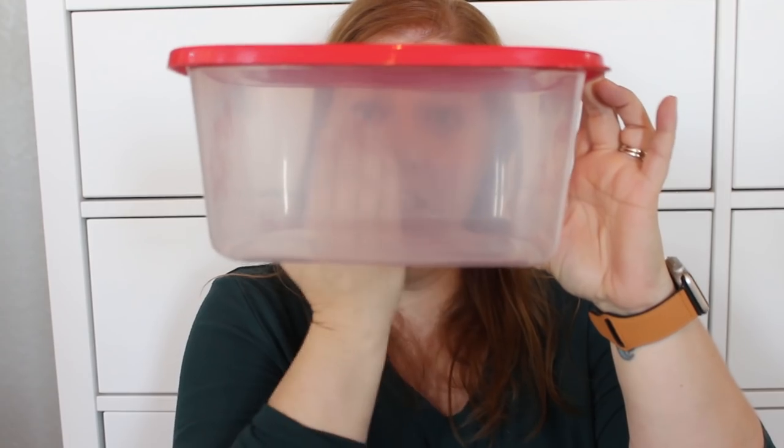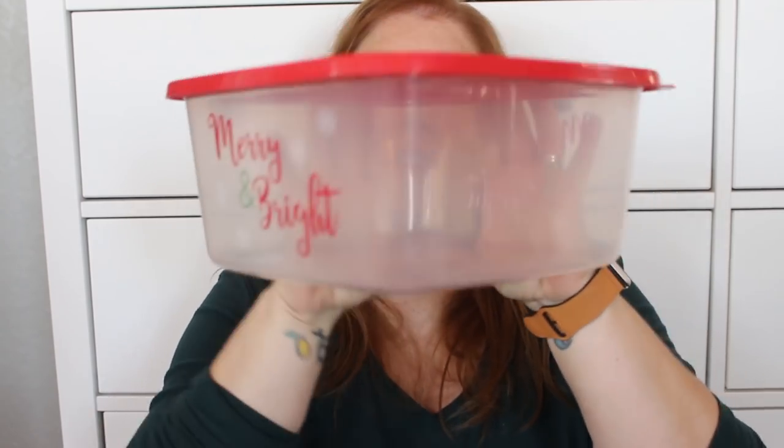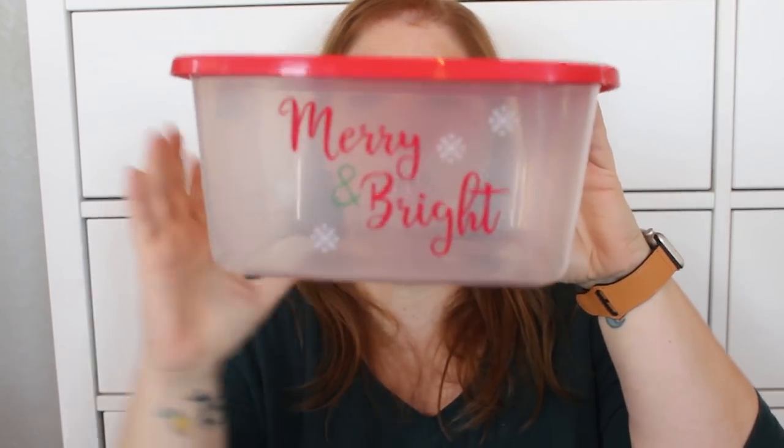It is not on all sides. So this side and then back here, you see my face. These sides do not have the print, just two of them. And then of course the red lid. It is very easy, snap on and off. One thing though, I do not put the plastic things that I buy from the Dollar Tree in the dishwasher. Glass is totally fine, obviously, but the plastic items, I just hand wash. So I did get that one for here at the house, and then I did get several for gift giving. So let me show you guys those.